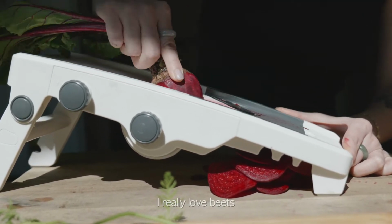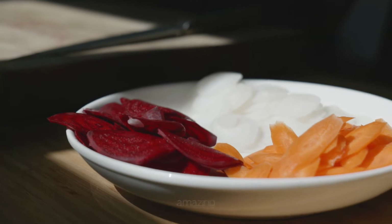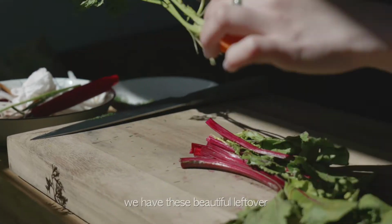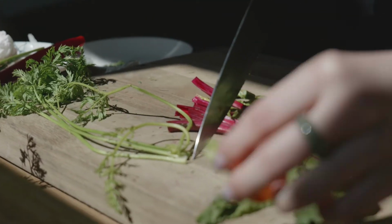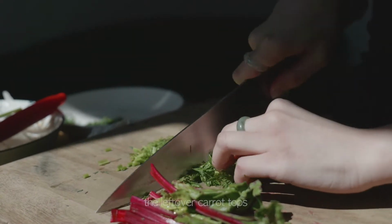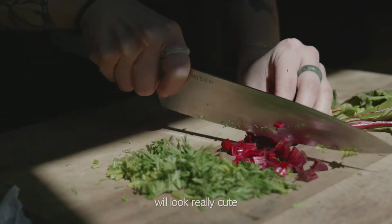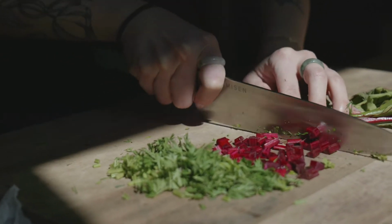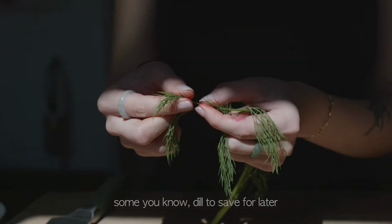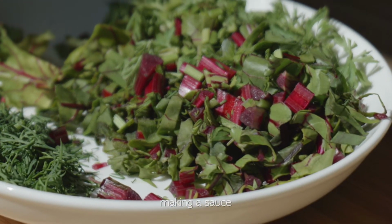I really love beets. It's great for the liver, replenishes blood. Amazing. And then we have these beautiful leftover tops. So we're going to actually make a sauce along with the leftover carrot tops. As garnishing, I think in the end would look really cute. And I always like to pick some dill to save for later as plating. So here we go. These will go into making a sauce.